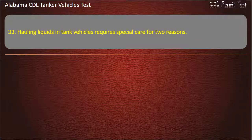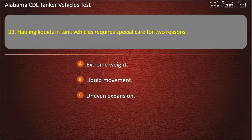Question 33. Hauling liquids in tank vehicles requires special care for two reasons. Extreme weight. Liquid movement. Uneven expansion. Answer. Liquid movement.